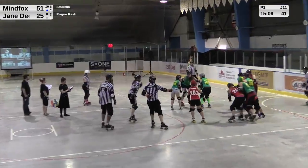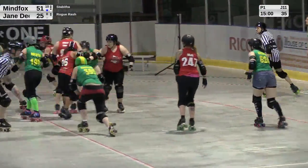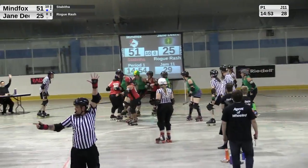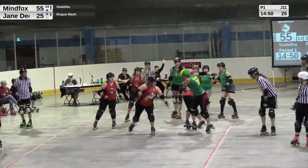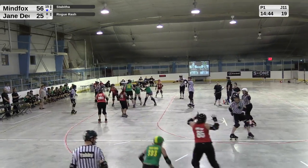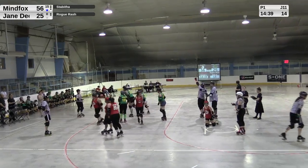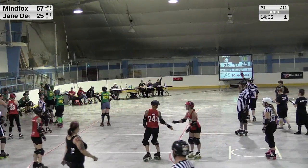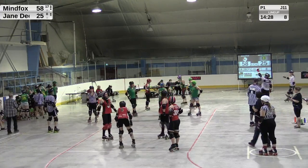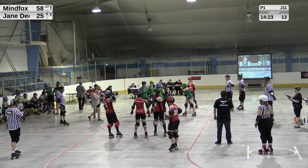Pack loosely set up outside of turn 2. Stabitha using some footwork to get through for another points pass. At the same time, Mindfox keeping their eye on that pivot. The pivot carrying the helmet cover in her hand, so almost a panty pass. And with that, Stabitha calls it off. So Stabitha adding 17 points to Mindfox that jam. So Mindfox currently at 58, Jane Deere at 25.